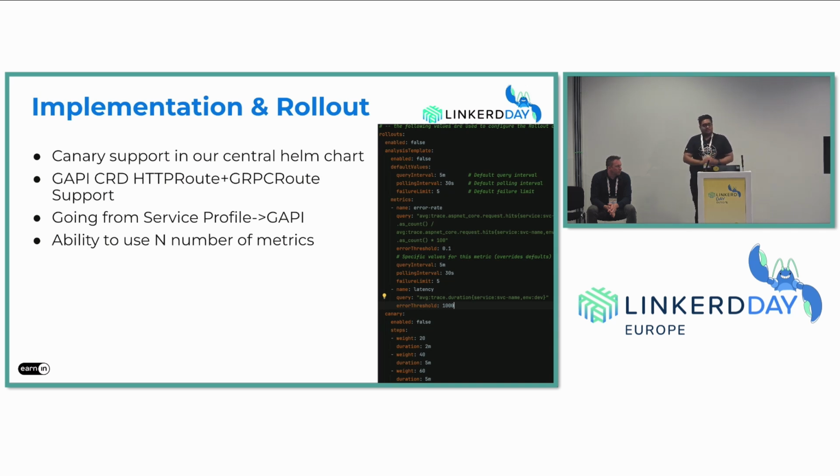The first key thing in implementing canary deployments at EarnIn was making sure that we are able to come up with a common, abstracted, and granular configuration. The configuration with our Helm values should be granular enough for the platform team to maintain it in the long term, as well as descriptive enough for developers to be able to understand what configuration is available to them.